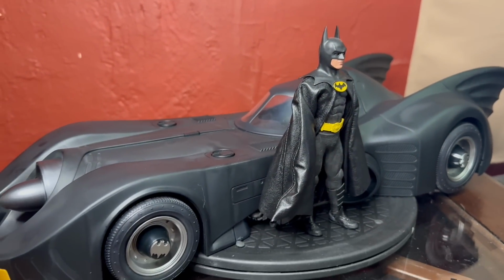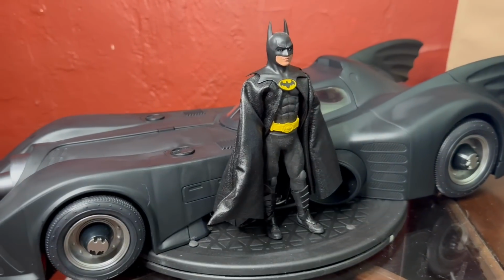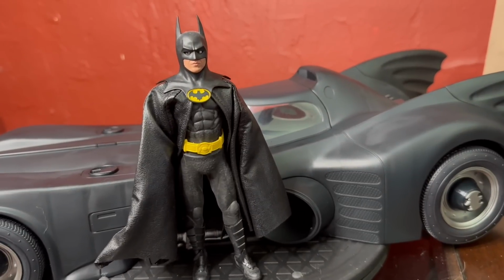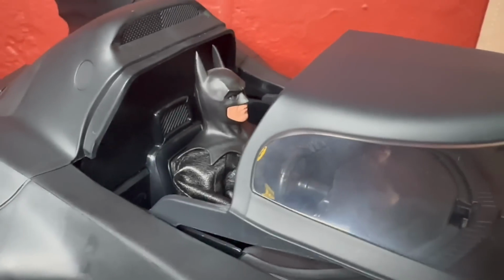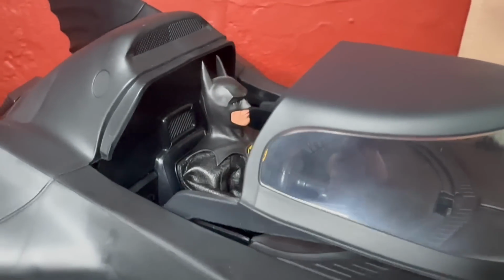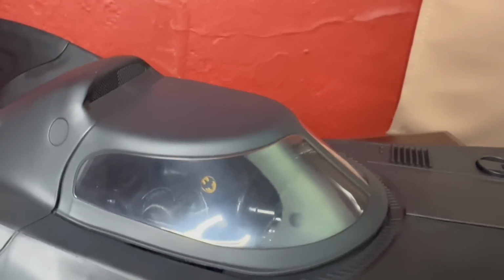Looks sizable. I might try to put him in the cockpit. I bet he will fit a little easier. But you know, the controversy about this guy is you don't want to bend him too much because of the rubber, unfortunately, that they used. And if you're wondering, the Mezco Batman does fit into the cockpit. Although, again, just be very, very careful when you bend them because of that rubber suit. Boom. Shuts pretty cleanly there.